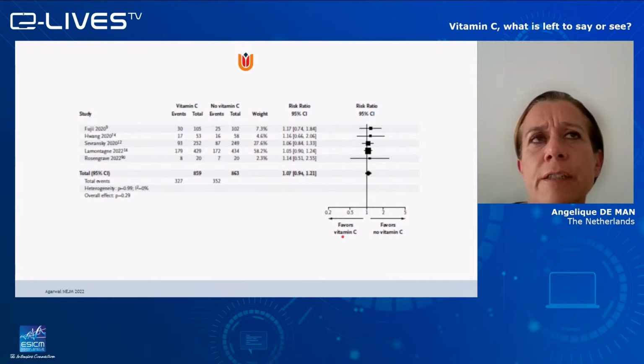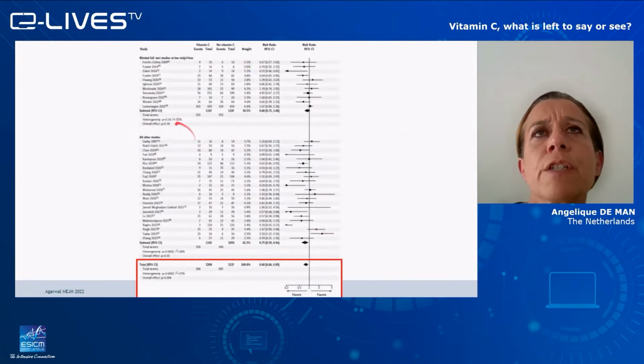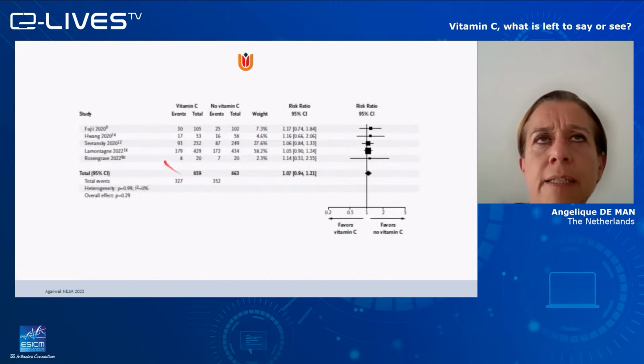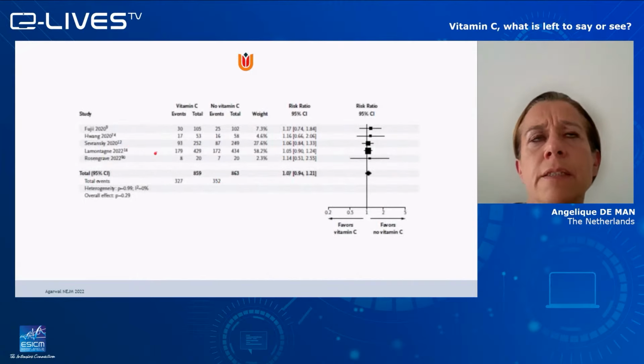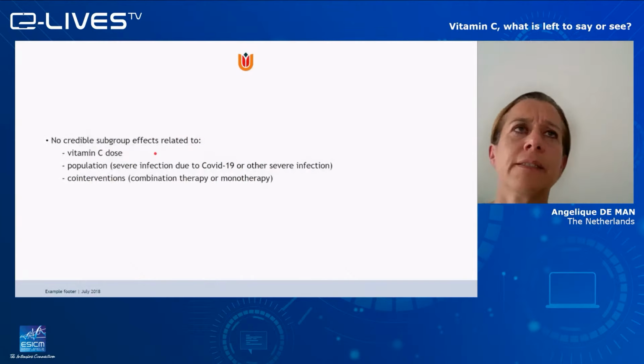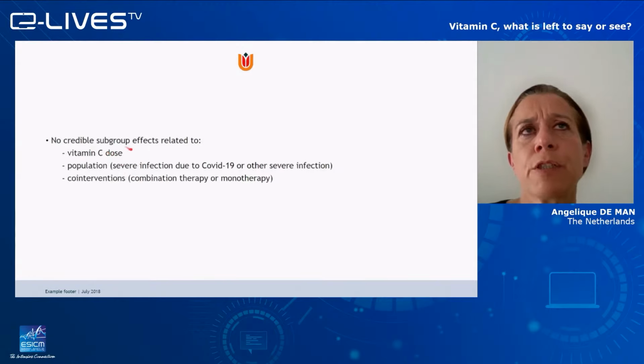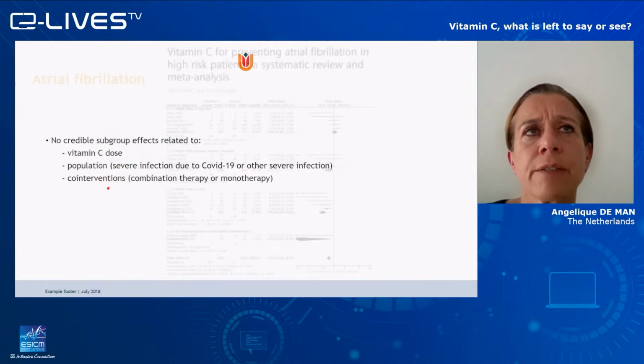So the authors did not have a good explanation for these results, and they thought it could be because of the huge number of trials, including several very small trials and single-center trials, which might have led to other results regarding early mortality compared to the 90-day mortality, which were low risk of bias studies. So it could be that this was the explanation for these results. They found no credible subgroup effects related to vitamin C dose, different populations, or different co-interventions.